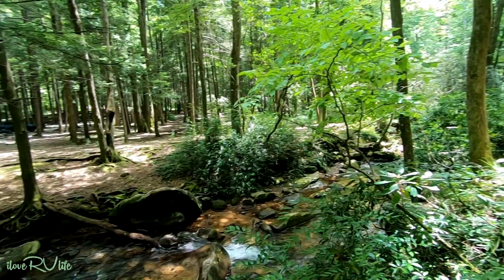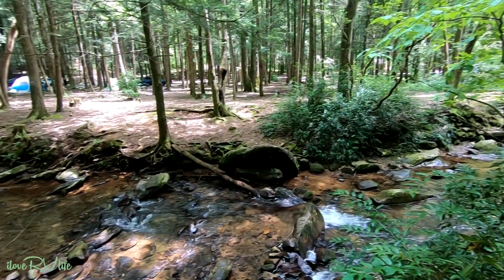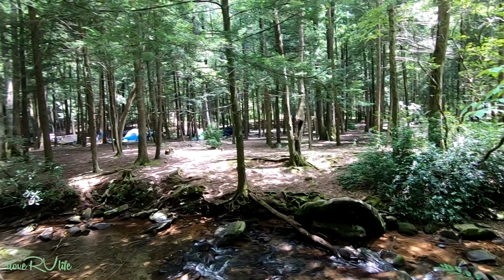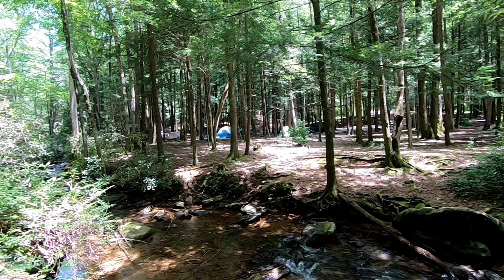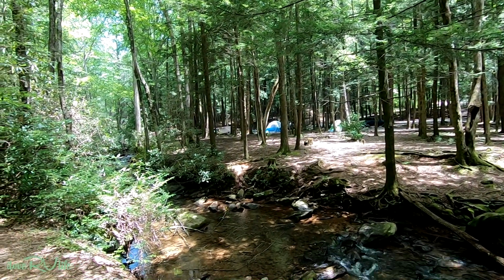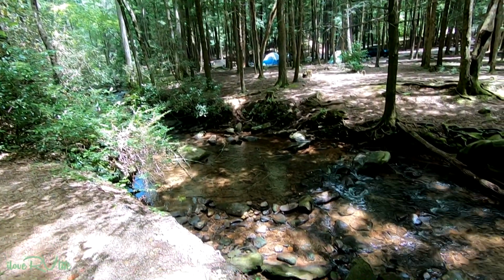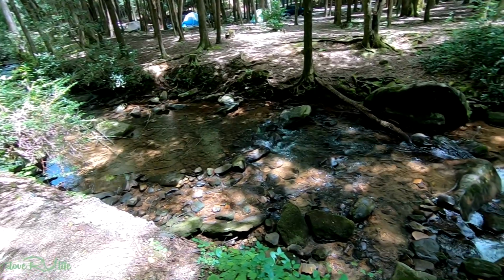Well, we're here by the creek. You can hear it. Listen. There you go. And this is more of the tent camping area that you see up there. Quite a few folks up here for this time of year. The temperatures are fantastic for the middle of the summer. And just listen to this pretty creek. Look at that. Some kind of pretty.